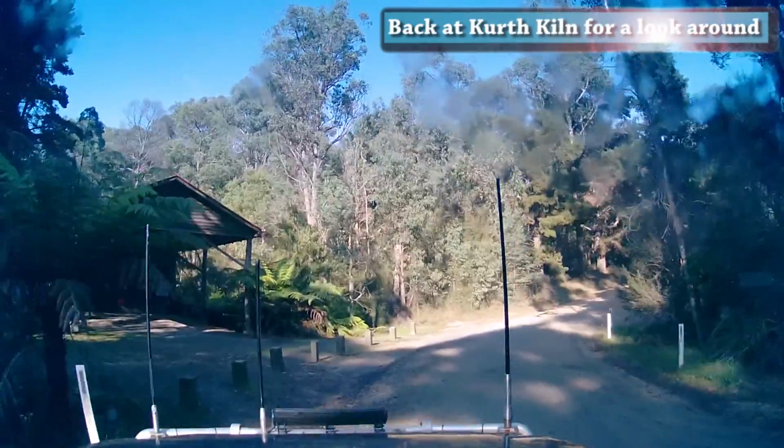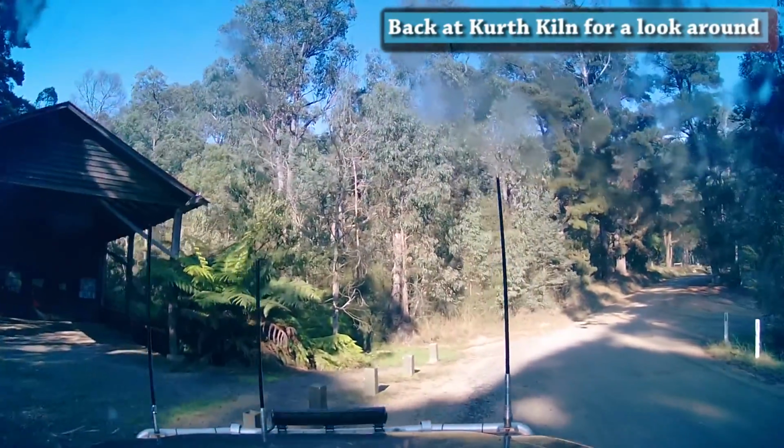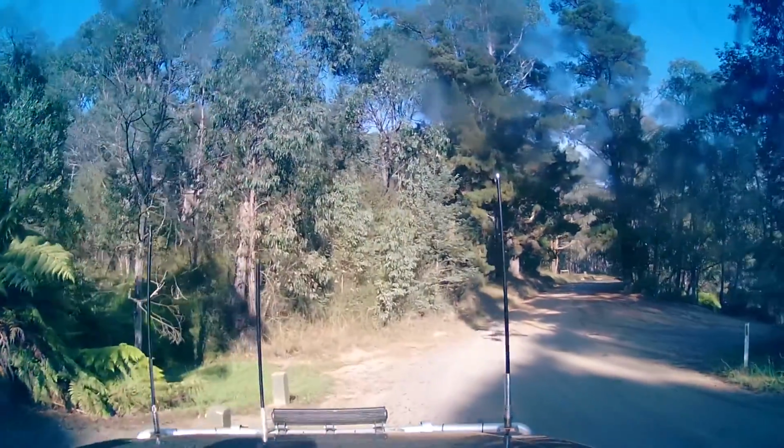Here, is there? I think it makes park there, but I think it'll work. Yeah. If I go up here a bit. Oh, yeah, park there.